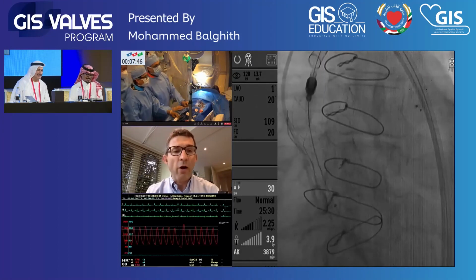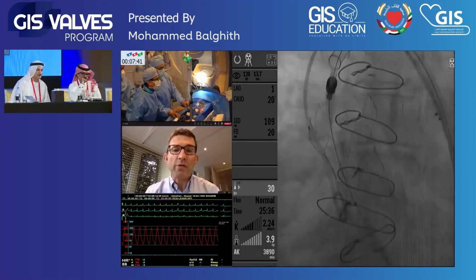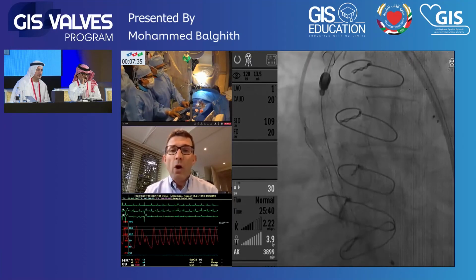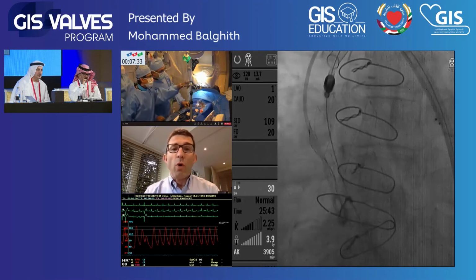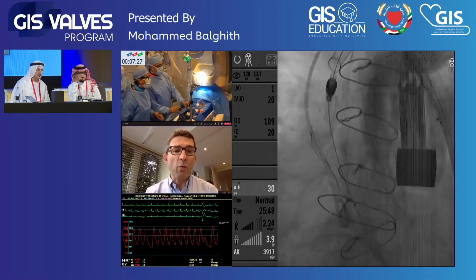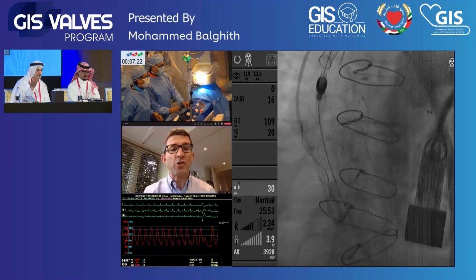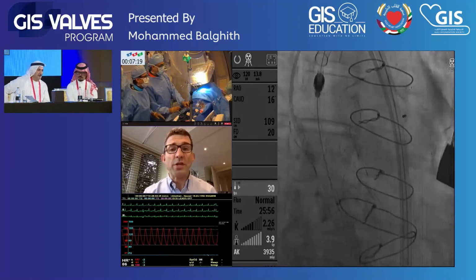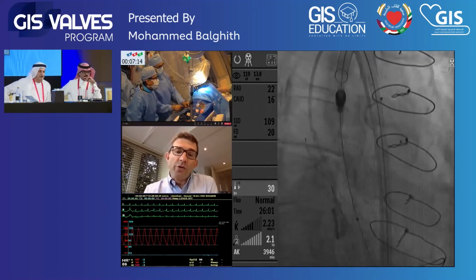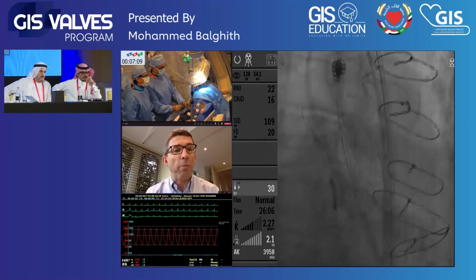So you can see your valve did not move. Perfect. We are happy. That's the reason I leave the pigtail there, to give me that assurance that my valve has not moved. And you can see the three cusps: one, two in the middle, and the third on the left side. What I would routinely do is move over to a contralateral view, say straight RAO. I'm doing it actually while you are talking, and you can see them very nicely. One, two, three. Yeah. That also shows you the expansion of the valve in a different plane.